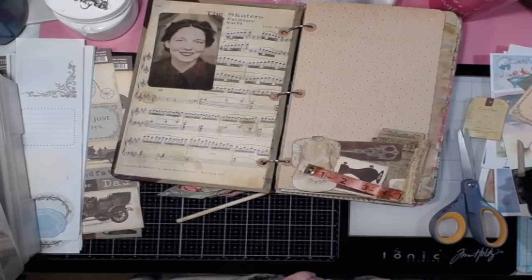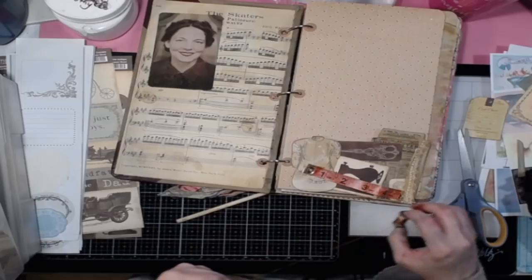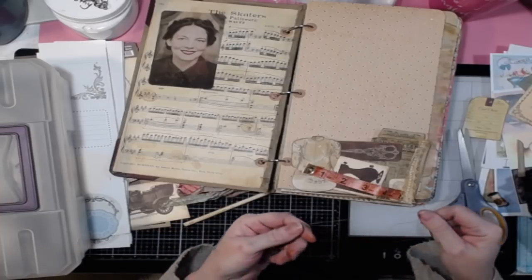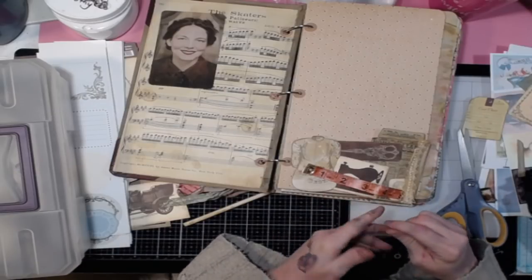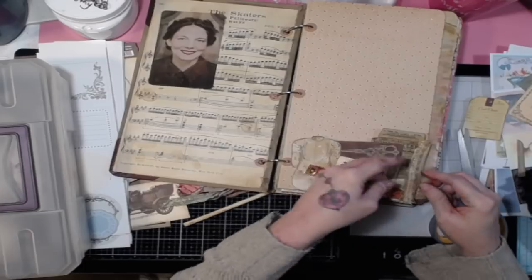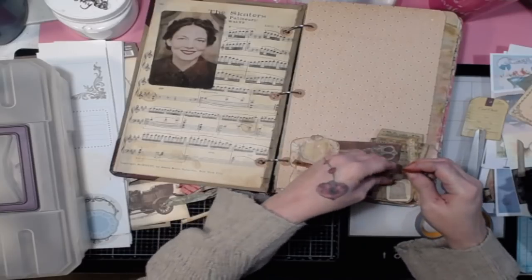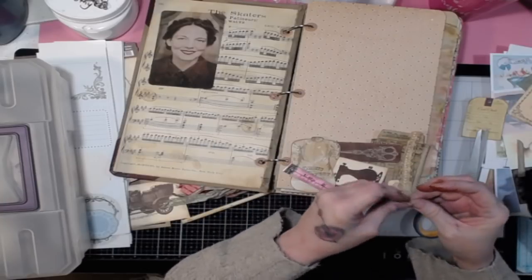Alright, now we just need to gather the end of this thing. There it is. And we've got a fun, dirty looking string. Whoa. Almost had an avalanche. We're gonna throw some of this on there in some places. You know, it'll have to look a little bit more raggedy than it does.